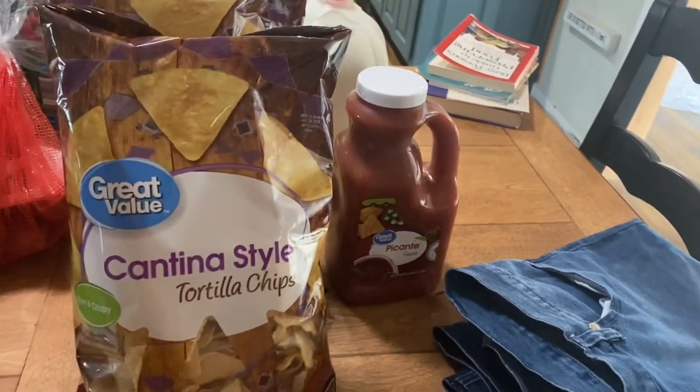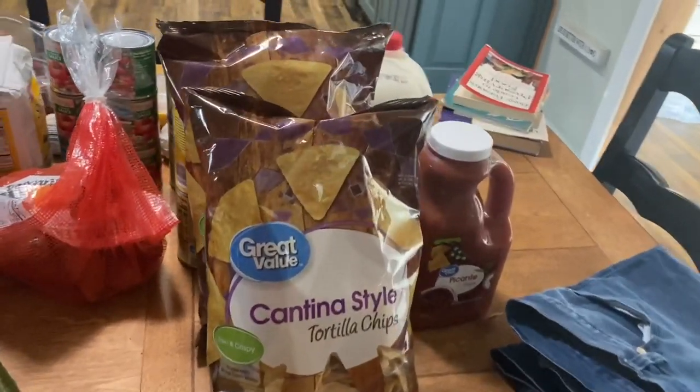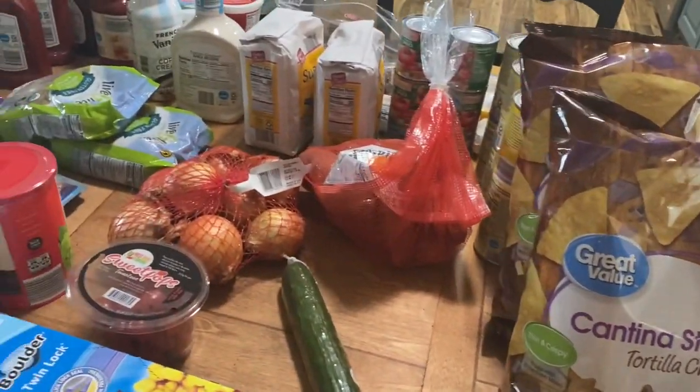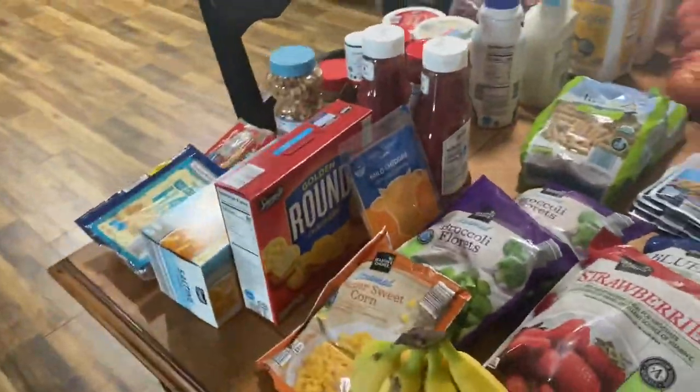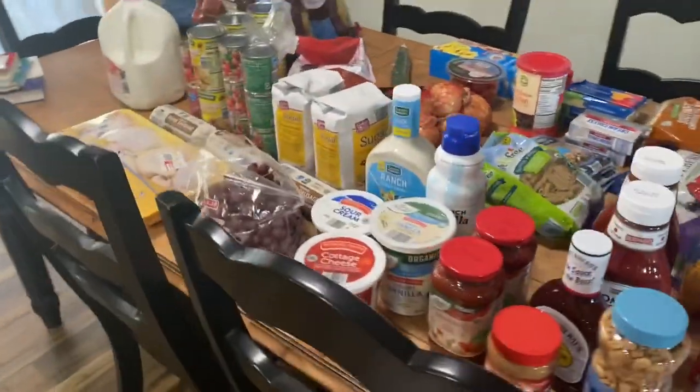Of course, here we are getting close to tomato season, so I'll hopefully be able to can a year's worth of salsa, and we won't have to buy any for a while anyway. Okay, so that is everything that I got at the store. I know, that was a lot.